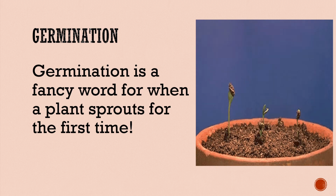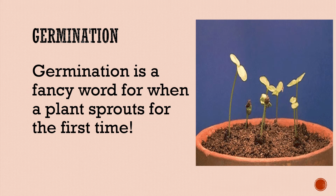Germination is a big word. Say it with me. Germination. This is a fancy word for the first time that a plant sprouts. So when you plant a seed, after a little while, you might see a little itty bitty green stem come out of it. That is germination. It's the first time that you see green coming from the soil.